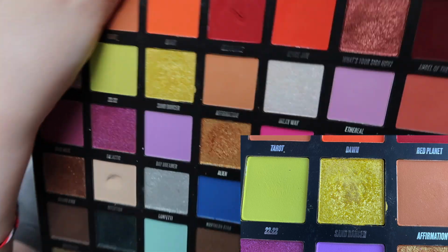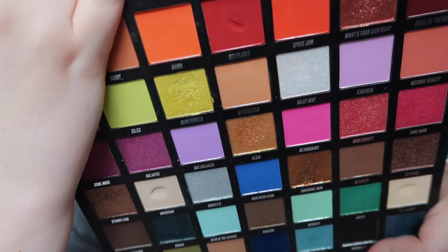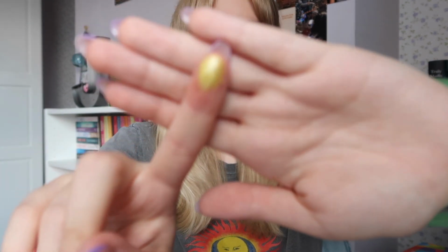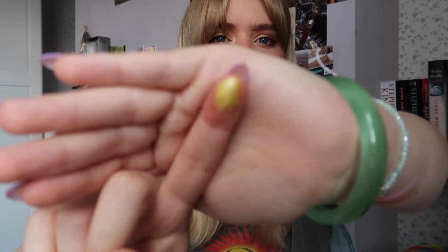So this is like a yellowy shimmer shade. I don't actually love it too much. It kind of looks a little bit, I don't know what the right word is, I just don't absolutely love the way it looks on the eye. It's not as glittery and shimmery as I would want it to be. I feel like it looks a lot like the way it's swatched on the finger, so on the eye it almost goes a little bit patchy.